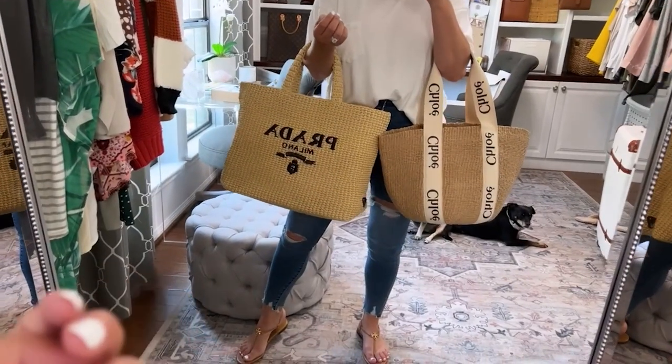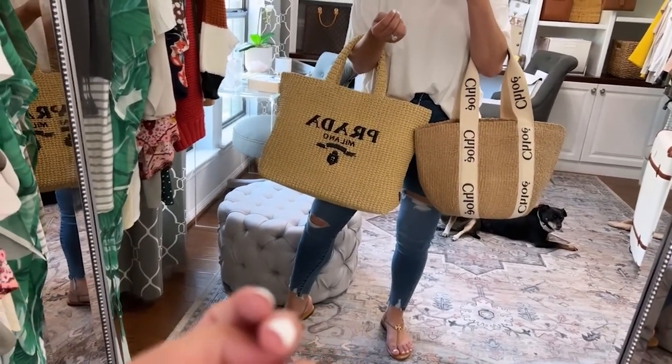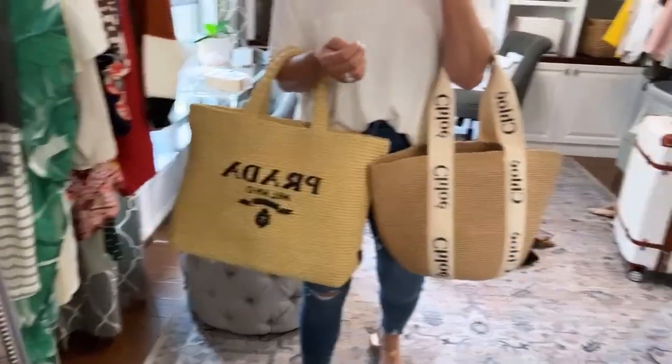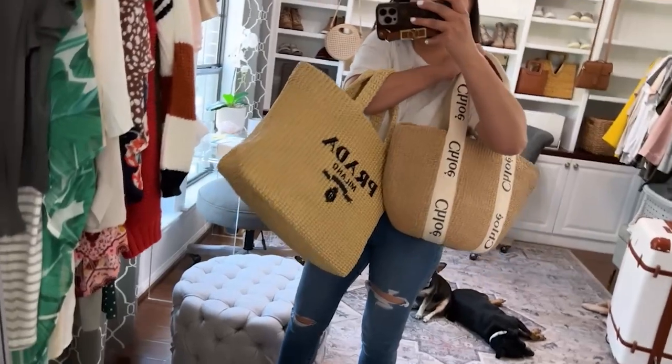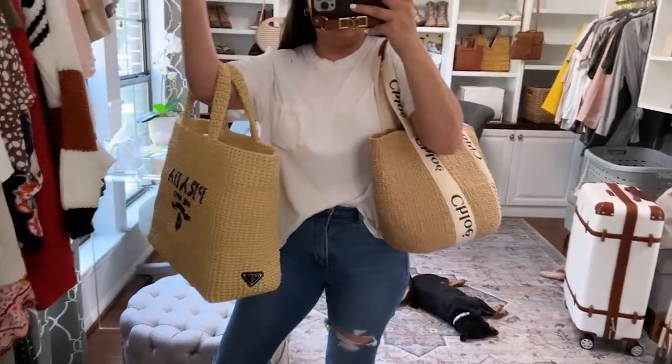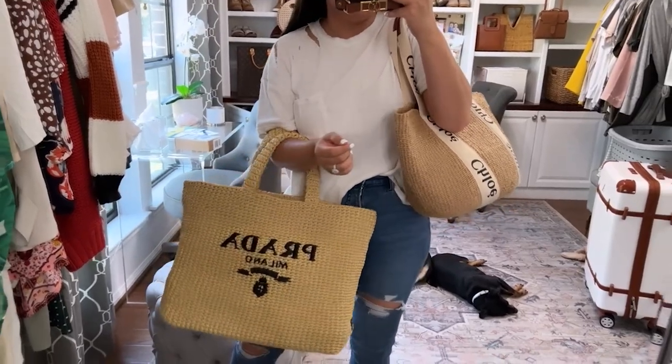Here are the two bags side by side. The Prada is clearly bigger than the Chloe. And you can also just see how much larger this area is because I can put this one on the shoulder. It's really, really comfortable. And this one can definitely not go on the shoulder.